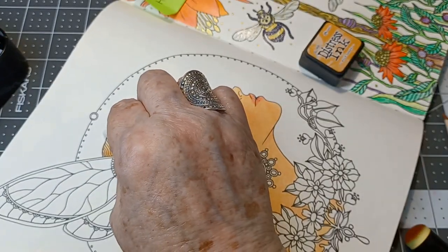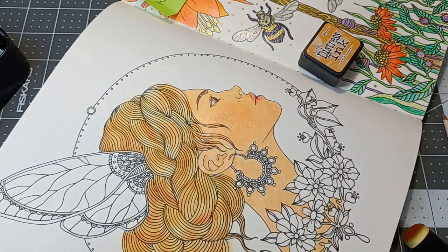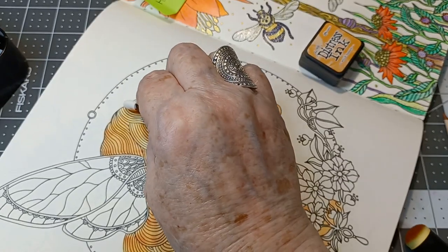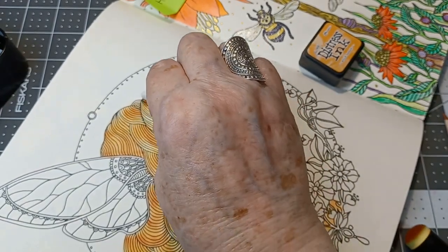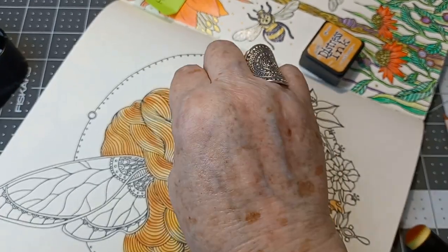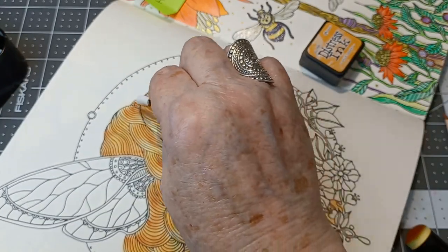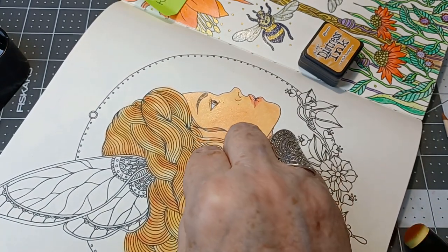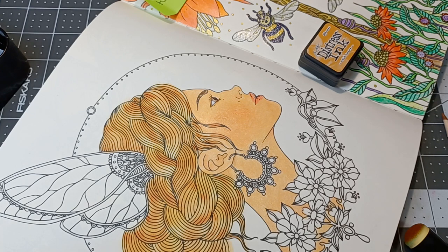We're just adding some. I could color it, and I thought about it, but I want to do her hair the way I did their hair. I do a lot of coloring, so not like I have to do it all the time. I think that's pretty.